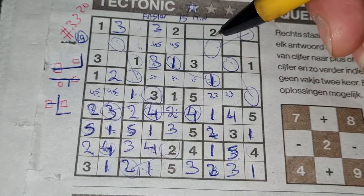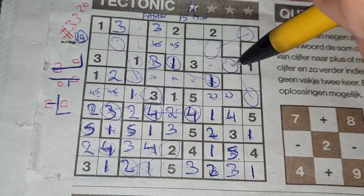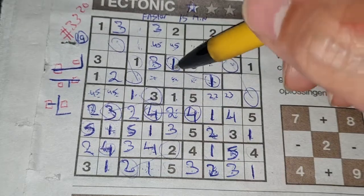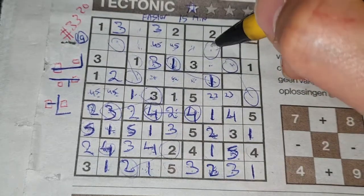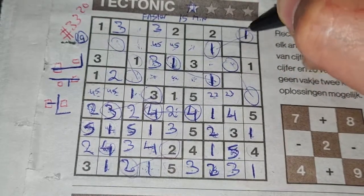Okay, these two boxes cannot be a 1. This box cannot be a 1. So 1 box left for the 1 should be here. This box is connected with that box, should be also a 1.